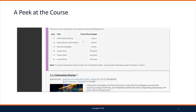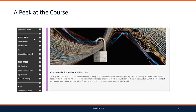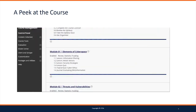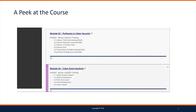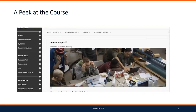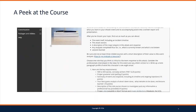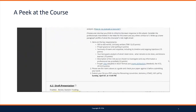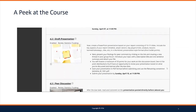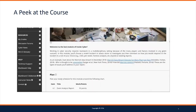And then the final course project is a tabletop exercise, which involves finding an event, a cyber event, and documenting what's happened, who was involved, writing a report on takeaways, lessons learned on how to prevent this attack in the future. And then a presentation on the event is posted on a peer discussion board for review. Then they have an opportunity to revise their presentation based on feedback.